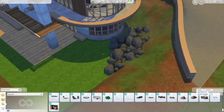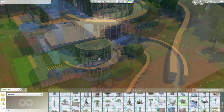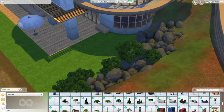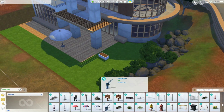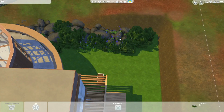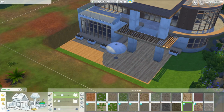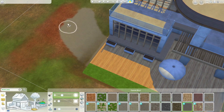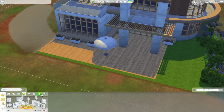And here I'm just decorating the outside a bit. These rocks are from Growing Together from debug, and so are the bushes and the trees. All these items are some of my favorite objects right now, like the tree, the bushes, and these rocks. There is an identical tree which is part of the wedding pack, so if you don't own Growing Together but you want to have a similar or identical tree, you can check out the debug and live edit for the wedding pack. I think it's the same.